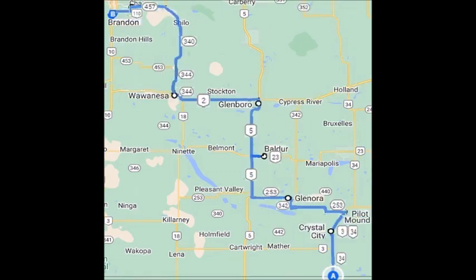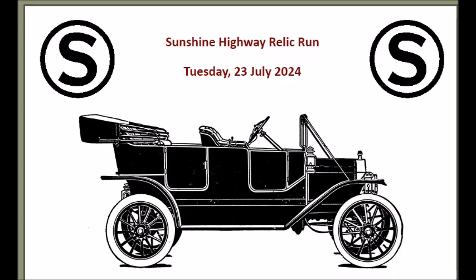To drive the Canadian portion of the Sunshine Highway, you started at Crystal City. You turned left at the town's railway station and you went 1/10 of a mile. Then you turned right and went 1/5 of a mile, and so on. I don't even know exactly how this all worked, but apparently you would pass through Clearwater, Glenora, Balder, Glenborough, Wawanesa, Nesbitt, Roundthwaite. Well, you would finally arrive in Brandon, a total distance of 105 miles, 170 kilometers, and hopefully nothing happened to you along the way. Of course, at that time, vehicles had rudimentary instrumentation, so I don't know how they would have even measured the distance to know where to turn. But I suppose that was part of the adventure, too.